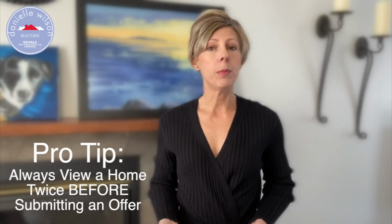Red flag number 5, lipstick and mascara. So if the house looks amazing at first glance, but when you look at it just a little bit closer, you see that things are not quite as they appear, this can be a red flag that you are looking at a quick and cheap flip. Always take the opportunity to view a home twice before submitting an offer. It is amazing what you notice at second glance.